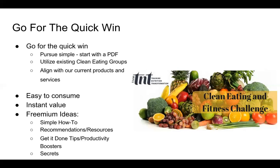And secrets. So the 5 secrets to how I lost 7 pounds in 10 days or something. My secret to losing my baby weight. My secrets to eating clean with a family of 4 for $100 a week, right? Everyone loves budget type tips and that kind of stuff. So that can be more in your tips as well, how-tos. But those are just some of the main categories that people use for freemiums.